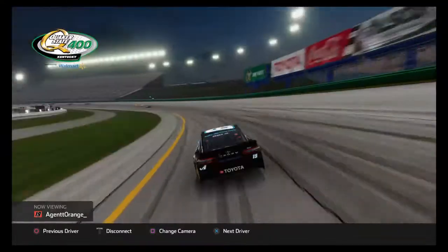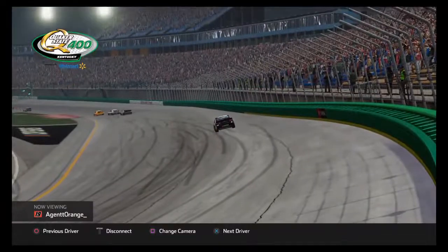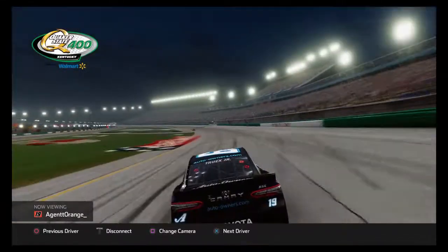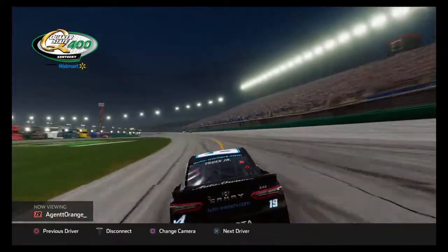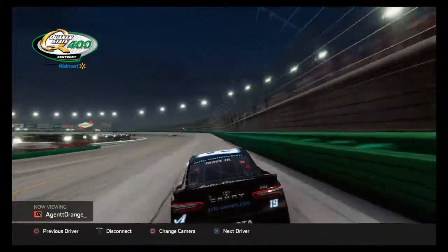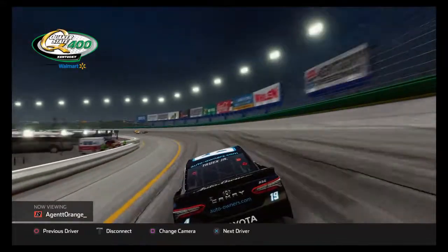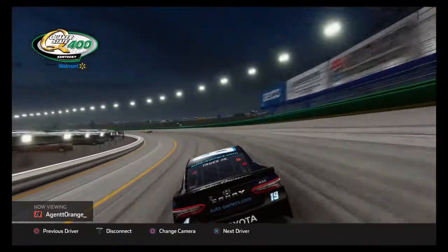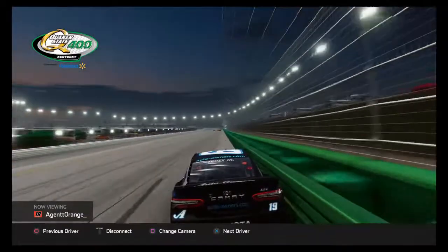Here's the 19 of Nathan, though. Like I said, the 19 of Nathan is P9 at the moment. So, yeah, first, the 51. Second is 47, 17 P3, Cyber P4, 88 P5, and then you have BD, Packers, and Liam, 6, 7, 8th, and then right here, 9th of Agent Orange. And we're going to have next round of pit stops coming up here soon.